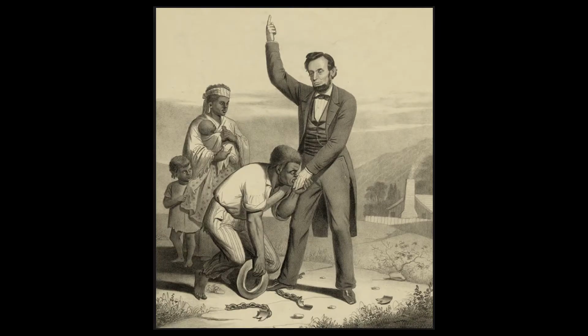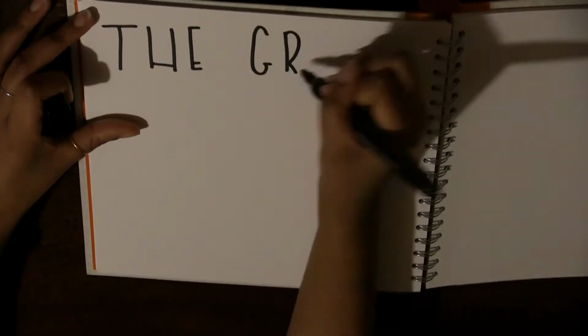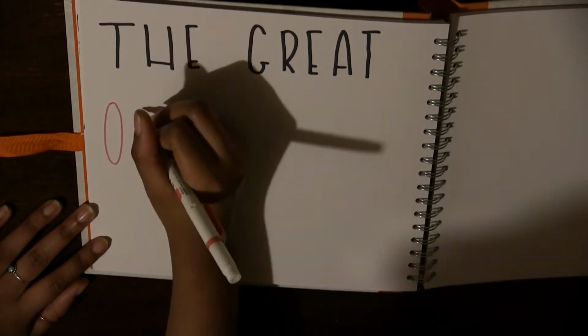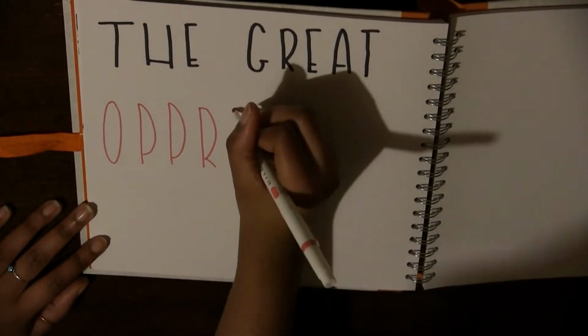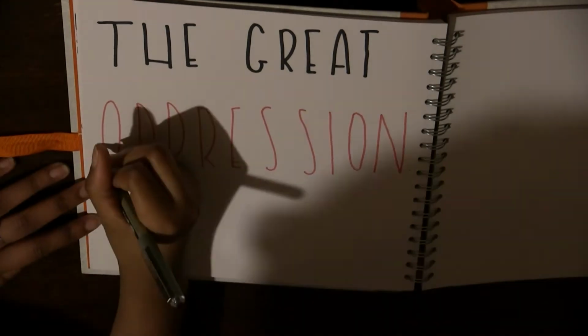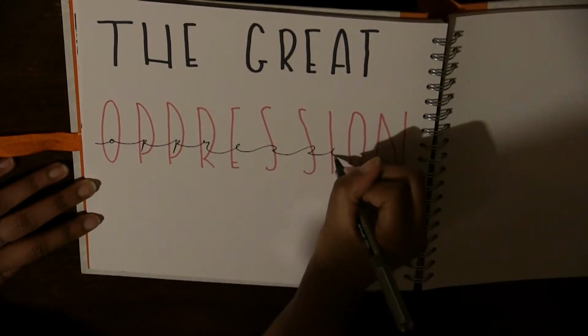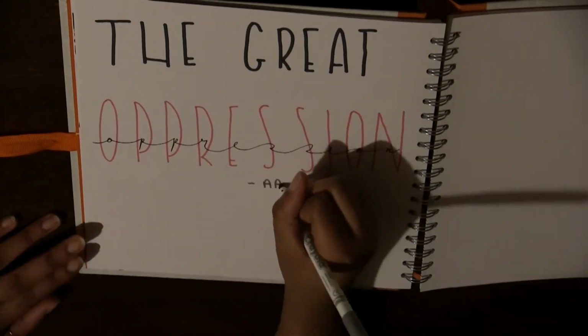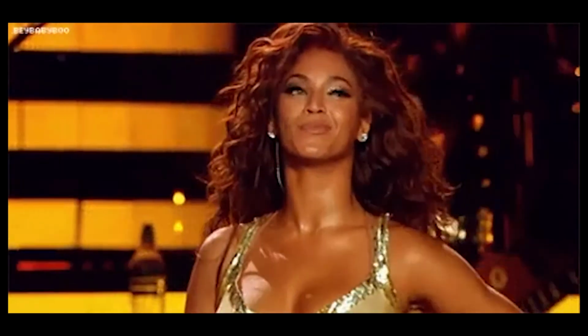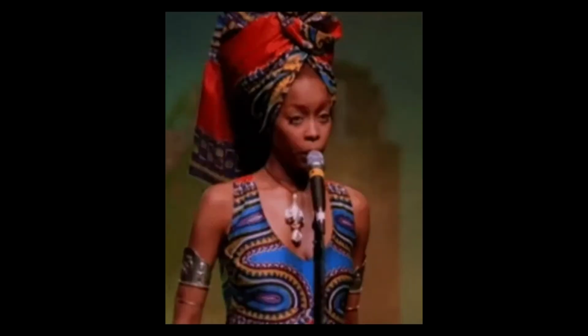Following the emancipation of slavery, so began what Aaron Lynch calls the Great Oppression. Aaron Lynch was the exhibition producer of the Afro exhibition in Liverpool Museum. He explains that black people went through extensive methods to make sure that their hair was smooth and matched their white counterparts. This involved chemically altering their hair or applying a lot of heat to it. However, nowadays hair has reverted back to its original meaning of conveying wealth or being an identity of yourself.